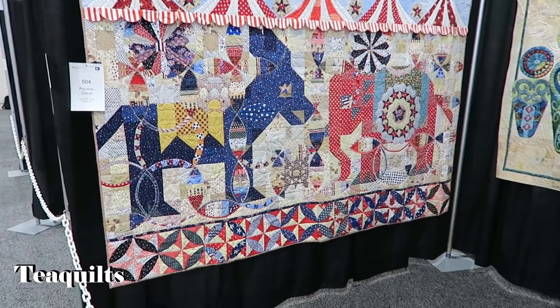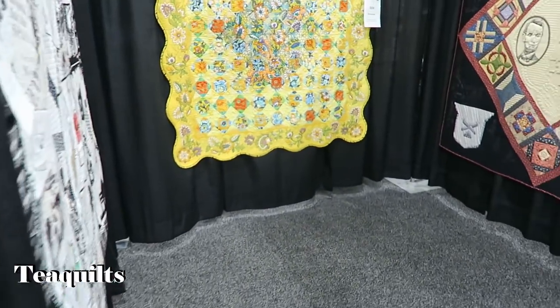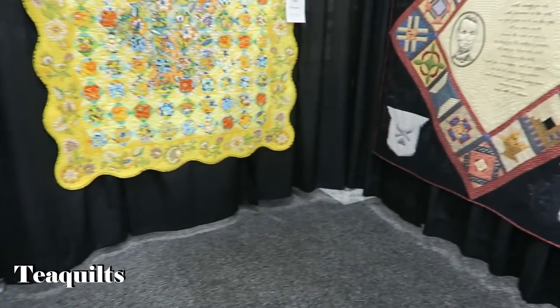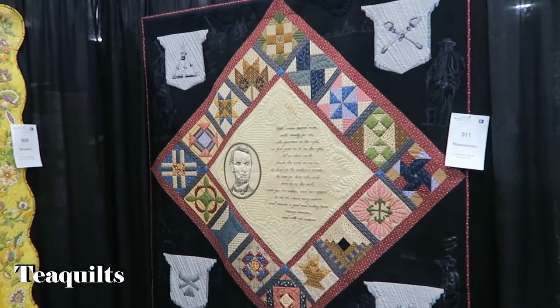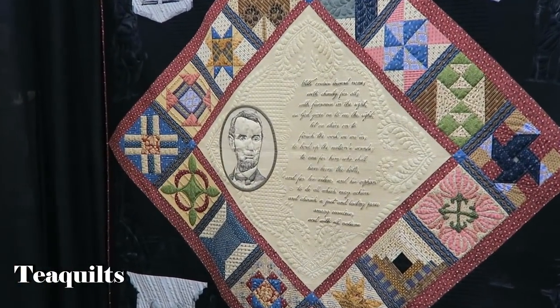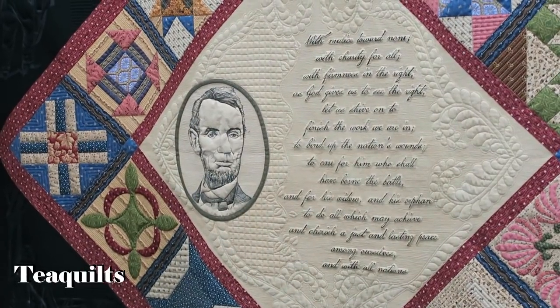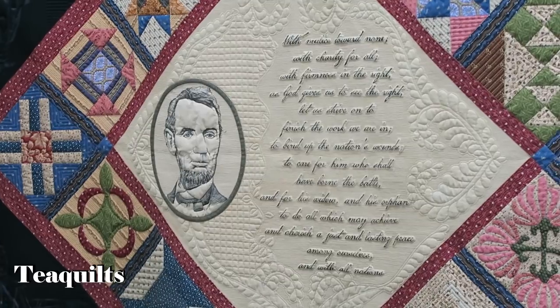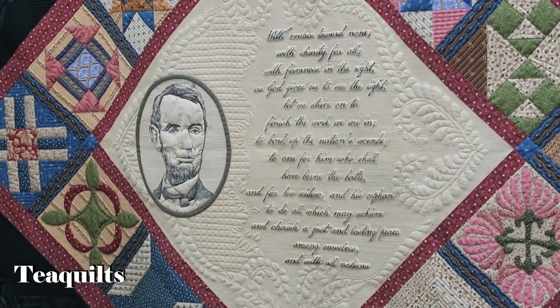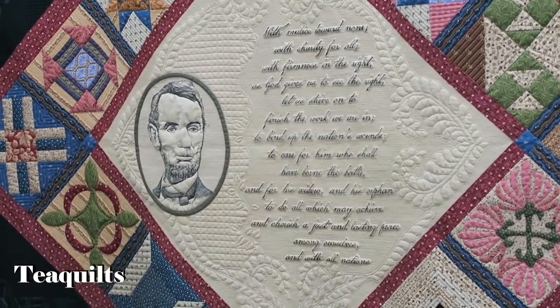Very nice. Very creative. Remembrance. It's got a verse in this quilt, so let me zoom in, see if I can. I can't read it because it's so tiny, so hopefully we can see it when it's on camera. It is by Catherine Palmer in Bethlehem, Pennsylvania.